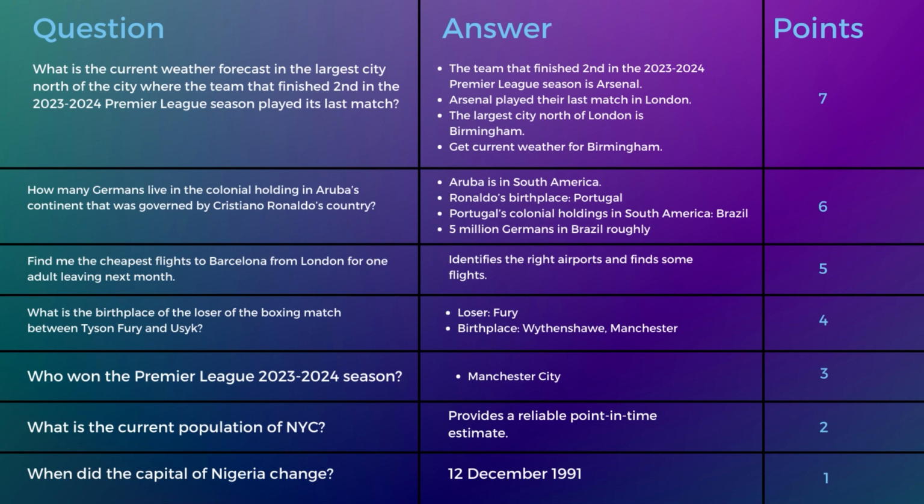If you didn't see the last video, I want to show you the series of questions that I use to test these models. The questions range from least difficult here at the bottom to most difficult, and they combine a range of things, including recalling current knowledge that the models have not been trained on, multi-hop question answering, and also being able to access the internet for sources of information.